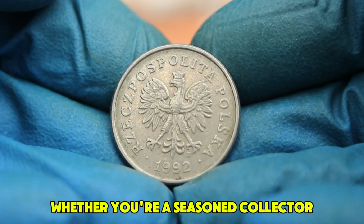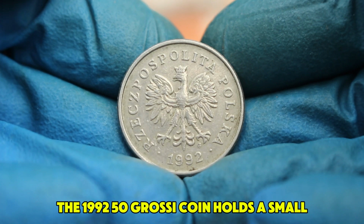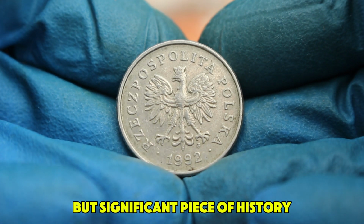Whether you're a seasoned collector or someone who just found this coin in an old drawer, the 1992 50 groszy coin holds a small but significant piece of history.